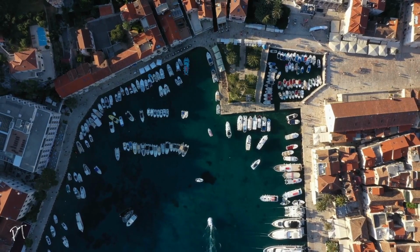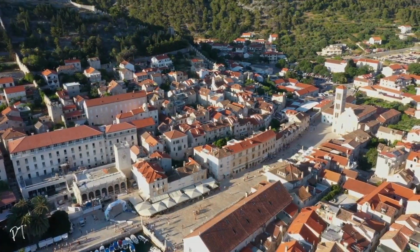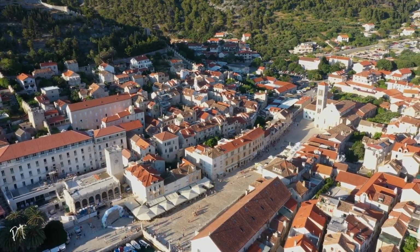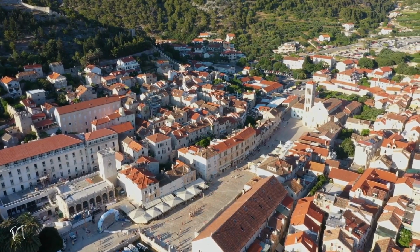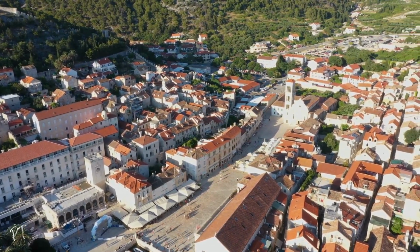Not to mention that the town's heartbeat starts right here, with St. Stephen's Square. The largest in the Dalmatian region, it offers lovely architecture, cafes, restaurants, and access to the centerpiece, St. Stephen's Cathedral, that is the place to be in the evening when the sun goes down.